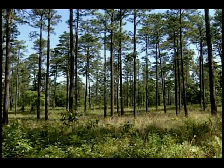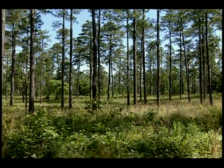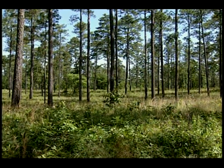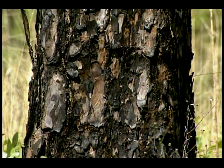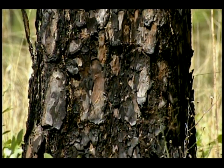Kevin, the first thing I notice is that this is a very open habitat. That's right. The chief reason for that is fire. We have very frequent fires here, one every 1 to 5 years. All right, I see. I noticed that the longleaf pines have evidence of fire on them. Tell me a little bit about the adaptations of the longleaf pine to fire.